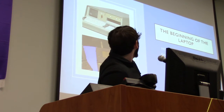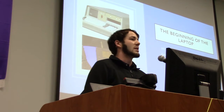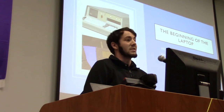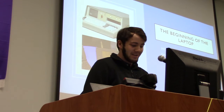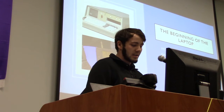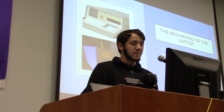The computer considered by most historians to be the first true portable computer was the IBM 5100, which is the top one. Anyone want to guess how much it weighed? 50 pounds. It's actually correct. It weighed approximately 50 pounds and was slightly larger than an IBM typewriter. The 5100 portable computer was announced in September of 1975.